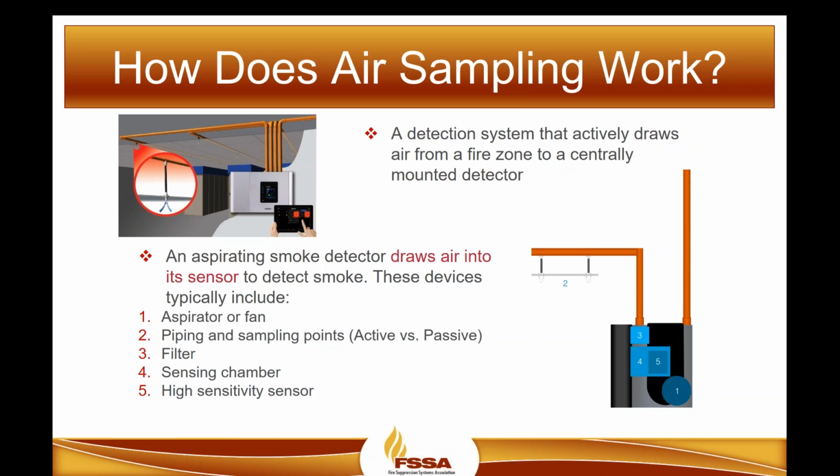Air sampling has been absolutely phenomenal at giving us an earlier indication, prior to your typical spot smoke detection activation of 2 to 3% obscuration, giving us an early indication locally so personnel can address it, whether it's shutting the server off or removing it from the hazard, and really ensuring business continuity, not discharging the suppression system, not deploying the red trucks. It's come a long way, and it's a very, very important detection tool in the special hazard fire protection toolbox.